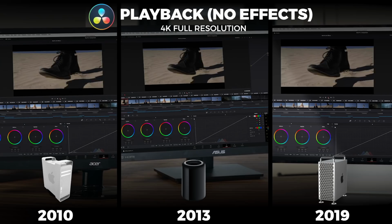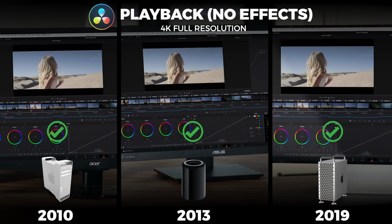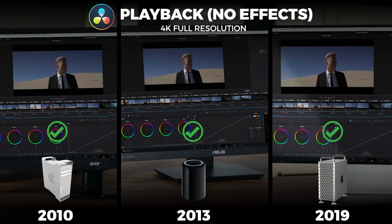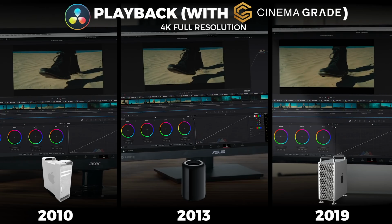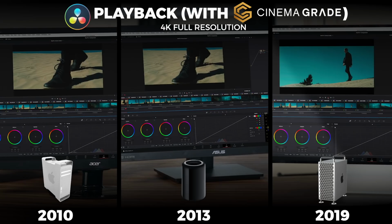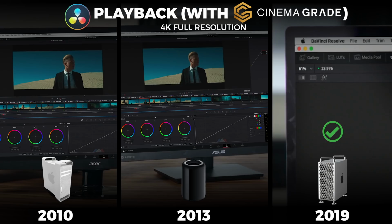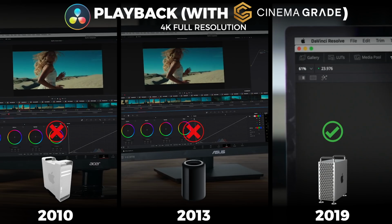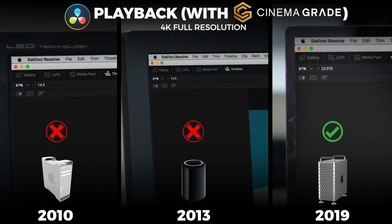Finally, onto DaVinci Resolve, without any effects applied, we're able to get perfect playback performance on all three machines with no dropped frames. This speaks to the strength of Blackmagic Design optimizing their software to work with all kinds of GPUs. Next, with color grading being applied with CinemaGrade as an OFX plugin, we get perfect playback performance on the 2019 Mac Pro as indicated by both the green indicator and frame rate. But both the 2010 Cheese Grater and the 2013 Trash Can begin to drop frames as indicated by the red indicator and by the reduced frame rate, which is showing less than 24 frames per second.